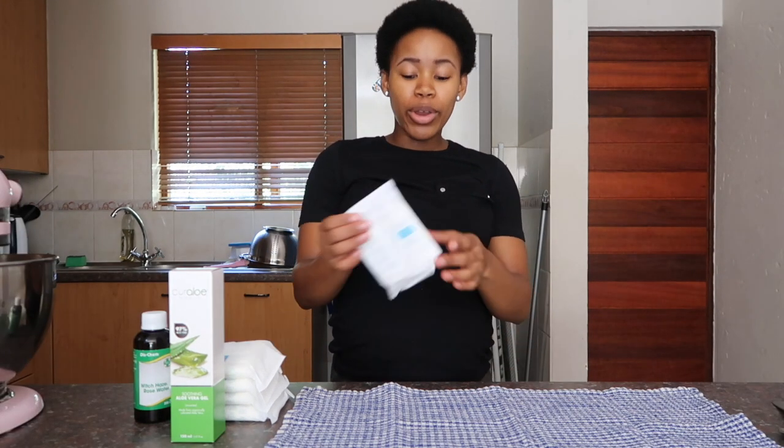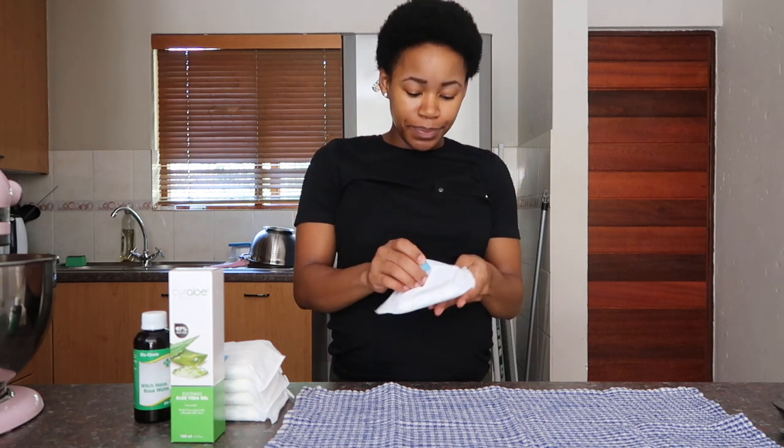So yeah, I know a lot of people will use witch hazel and then do lavender oil. You can do that if you want to. I'm not going to do that because that's just not what I feel like doing. So I'm going to be using the witch hazel with rose water. I got this at Dischem. You can find one at Dischem that is just plain witch hazel, and then you can use a few drops of lavender oil. So I'm going to open one of these.